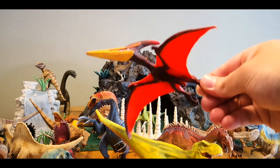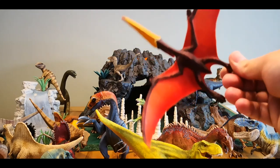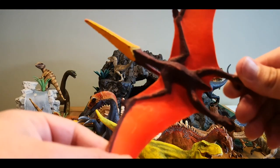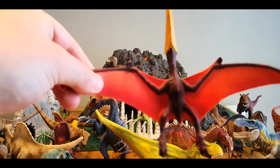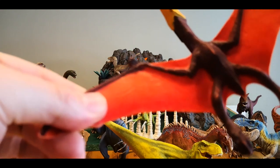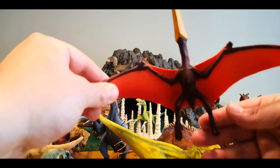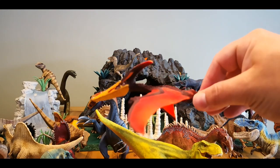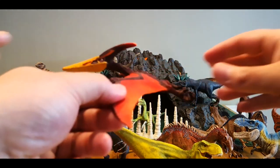Wow. Now this particular model I really do like, and I think what Schleich have done here is really make sure that the 12-meter wingspan has been covered by this fantastic 2017 model. Schleich have really got the colours good here, with that lovely red and the lovely yellow beak. Going to pass this one over to Sebastian.